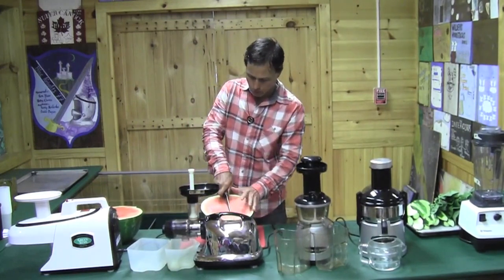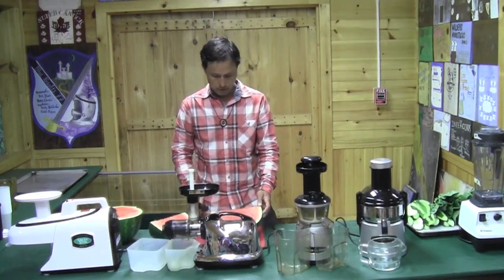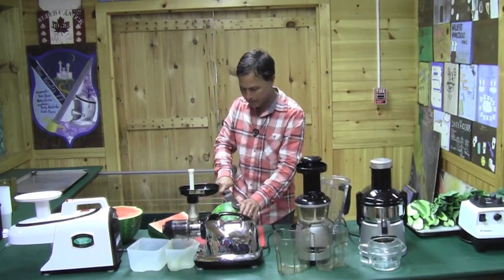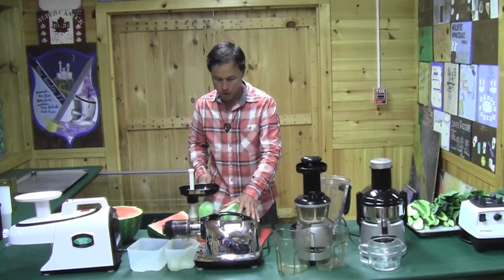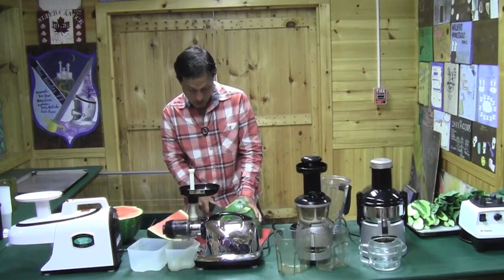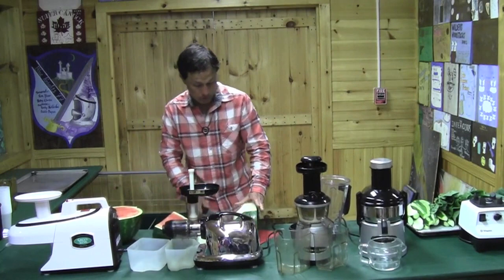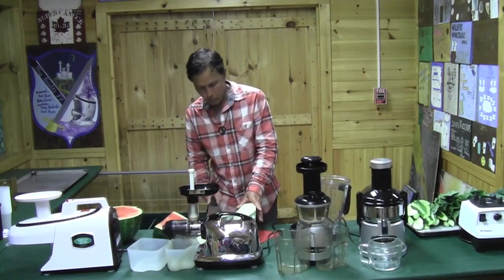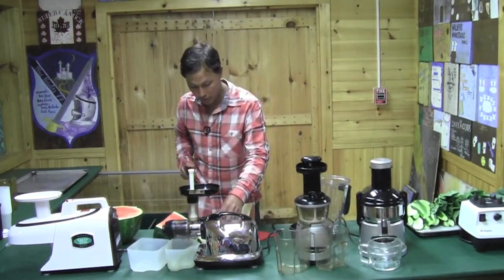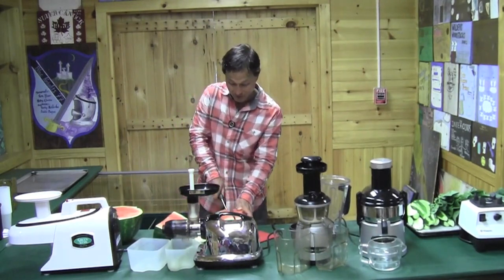So we're going to take this watermelon and cut it in half. Then I'm going to take off all the rind. I do recommend you juice the rind on the watermelon, because the rind is where all the chlorophyll and most of the nutrition is. This happens to be not an organic watermelon today, so I don't like to juice the rind, but if I grew it in my garden, I would totally juice the rind. The rind will also make the watermelon juice not quite as sweet, so if you're worried about getting too much sugar, the rind mellows it out. I personally like the sweetness of the watermelon.